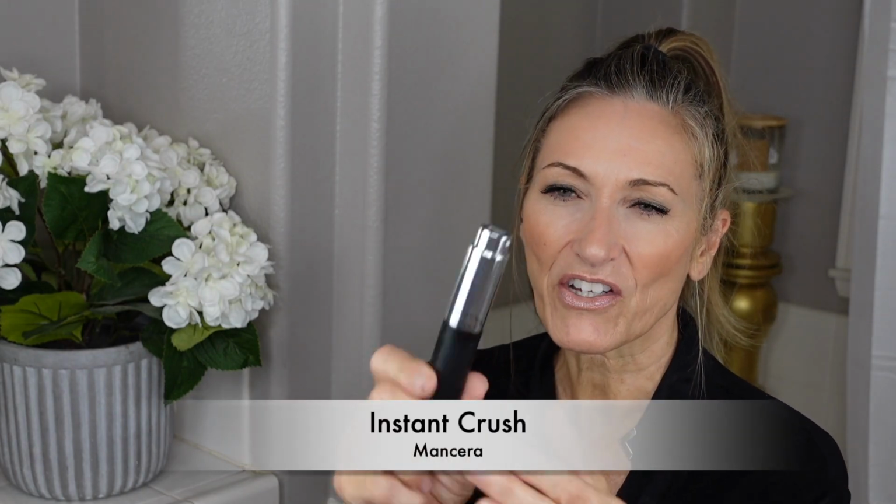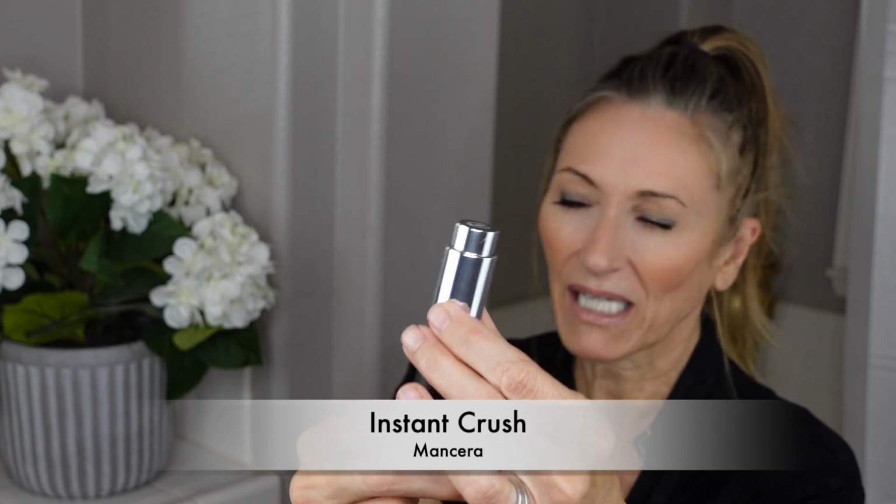and that one is Instant Crush. Again, you just twist it to open it. And I've heard so much about this fragrance. I've heard so many people say, oh my gosh, Instant Crush is just like Baccarat Rouge 540. And anyway, this is by Mancera. Maybe it has that same kind of vibe. Maybe it's a way distant cousin of that.